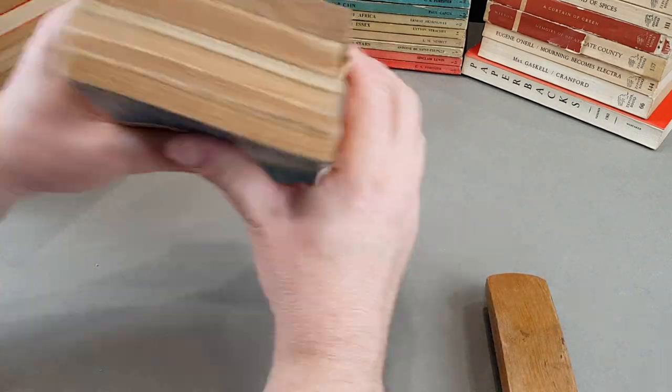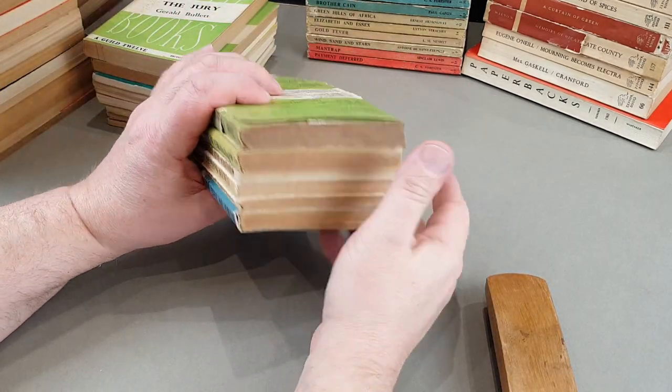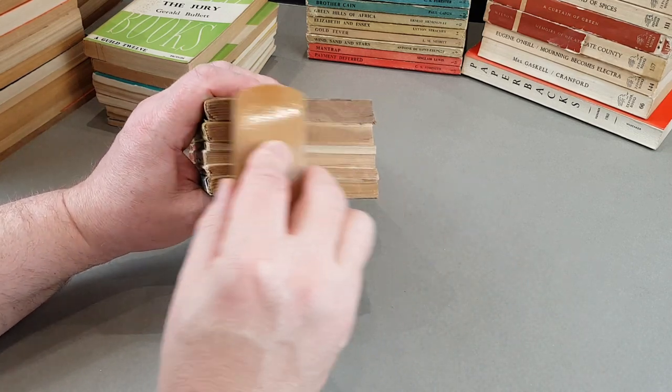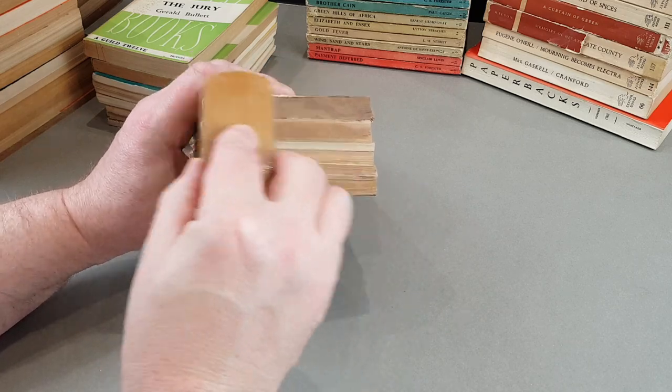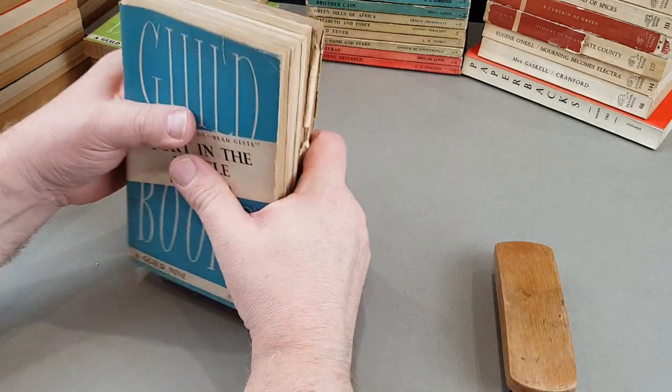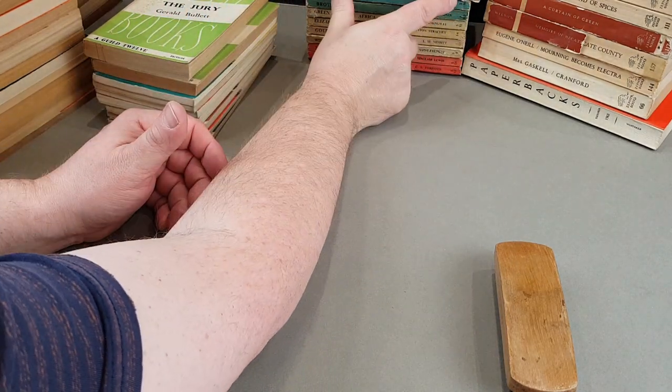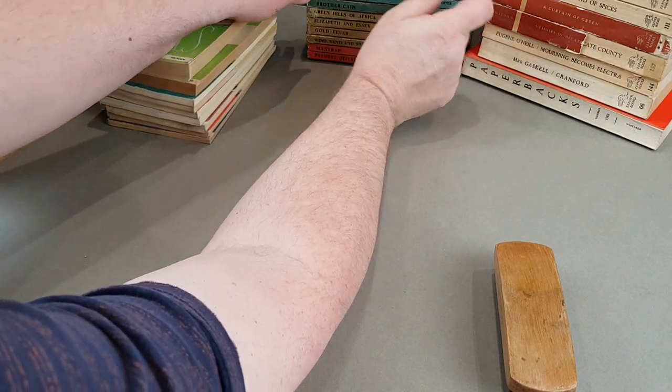There we are. So that top one's lightened a bit. It's not perhaps as much as I would like, but it's just the sheer age of it, and it's not been particularly well looked after. It's in a bit of a rough old state, sadly.